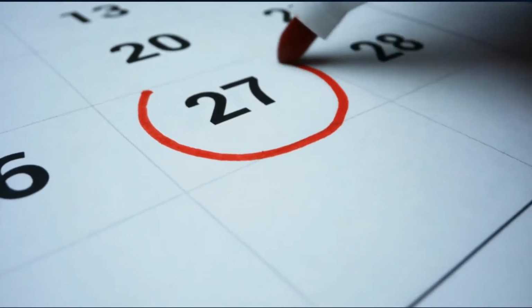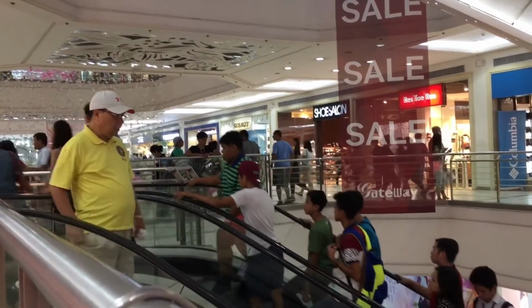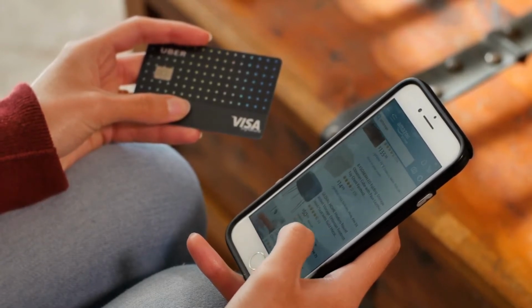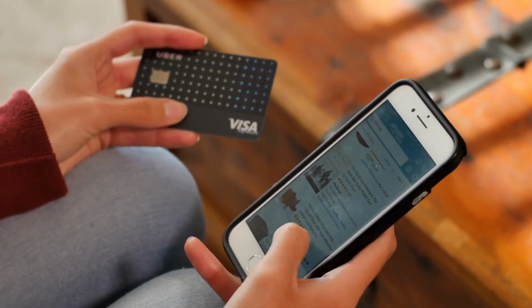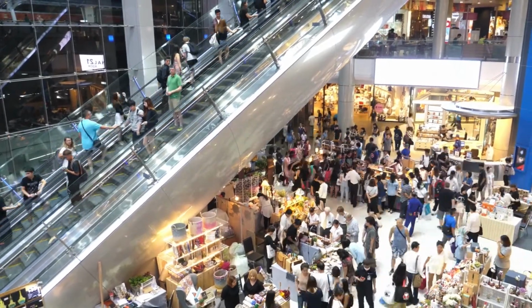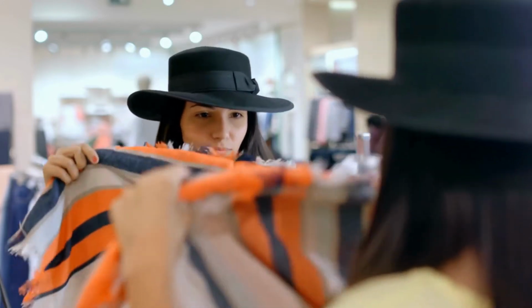Impulse buying makes up a large portion of our spending. It's an unplanned decision to buy a product or service in the spur of the moment. In other words, it's when you buy something that you do not need for no rational reason whatsoever. You see something and you instantly want it, and you cannot resist the temptation to buy it.